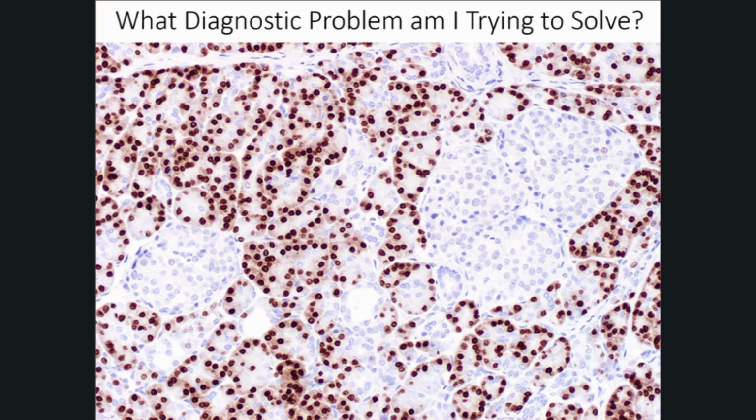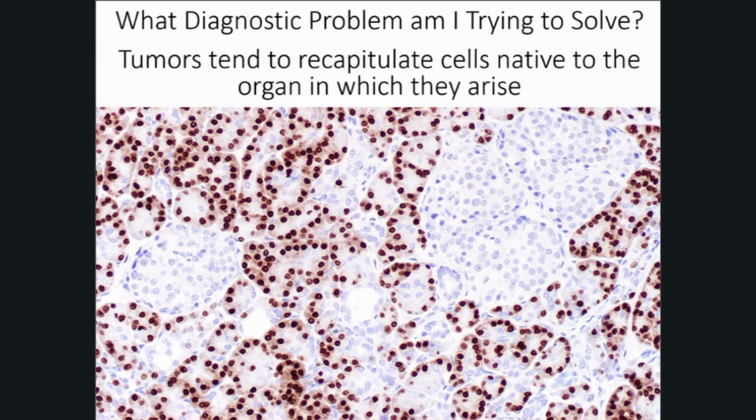It's a protein expressed in the nucleus. It's probably a lineage restricted transcription factor. This is a screenshot of normal pancreas, and we've got islets of Langerhans are negative, and some ducts are negative, and the acinar cells are strongly positive. And I say this is a very important teaching point. Residents, trainees, prick up your ears. Tumors tend to recapitulate cells native to the organ in which they arise. So I've got an immunohistochemical marker that's positive in acinar cells, and so I'm trying to make a diagnostic for acinar cell carcinoma.